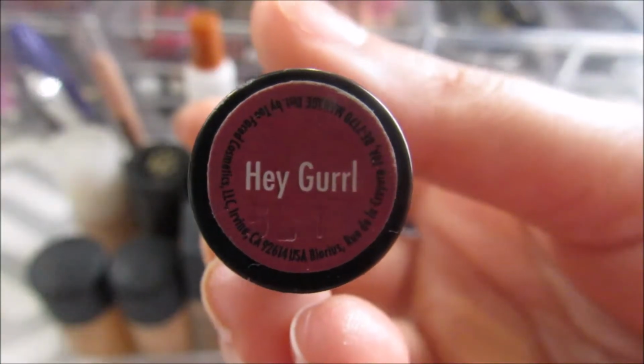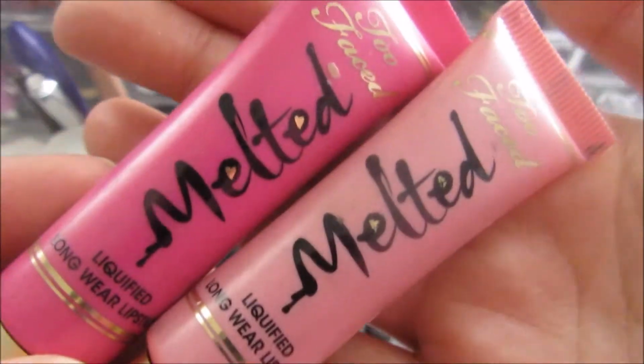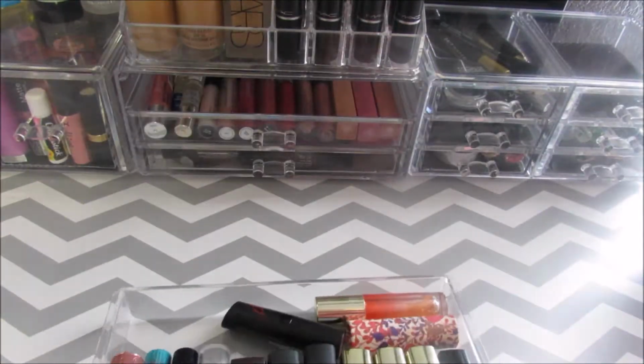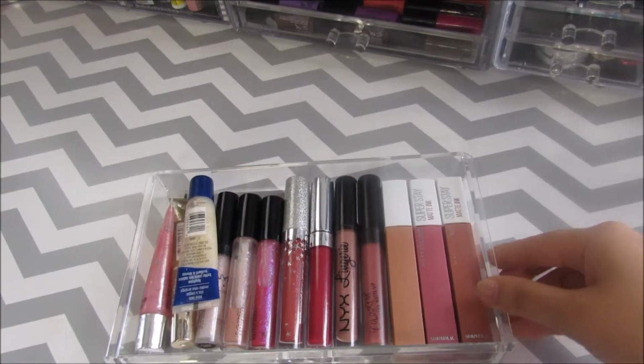Got them unicorn tears. And I got Hey Girl from Too Faced. Also have Velvet Teddy by MAC and Plumful by MAC. And we have these Too Faced melted things. Here are some of my favorite lipsticks. I got some Chanel, some MAC, some Milani.